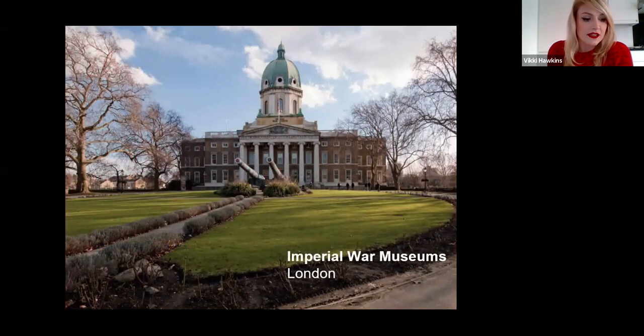So the last large-scale Second World War galleries opened in IWM in the late 80s, early 90s. And after about 20 years, they were replaced with an interim display of some of our key large objects related to the war until the new galleries that I'm developing and building were ready to get started.